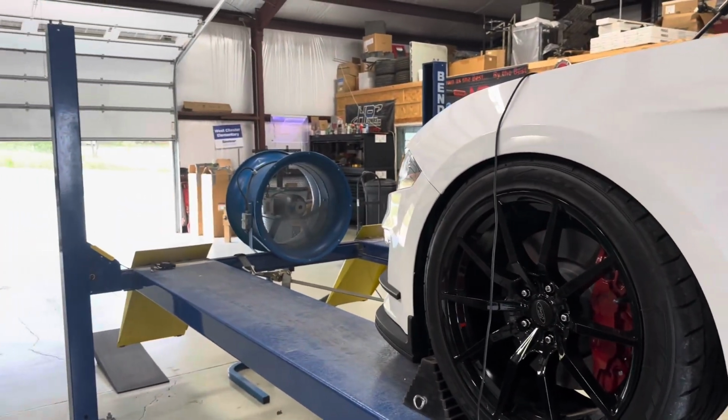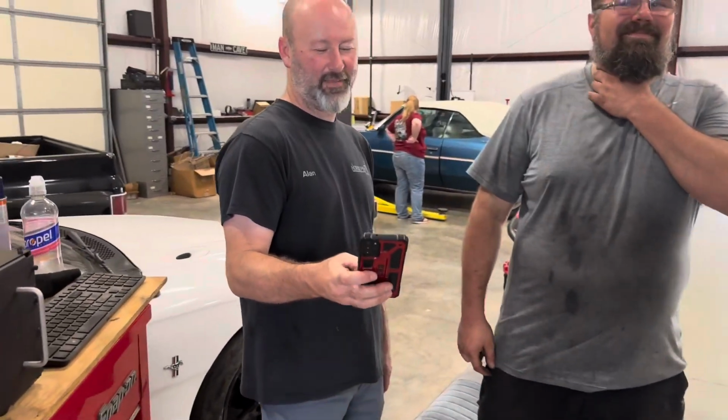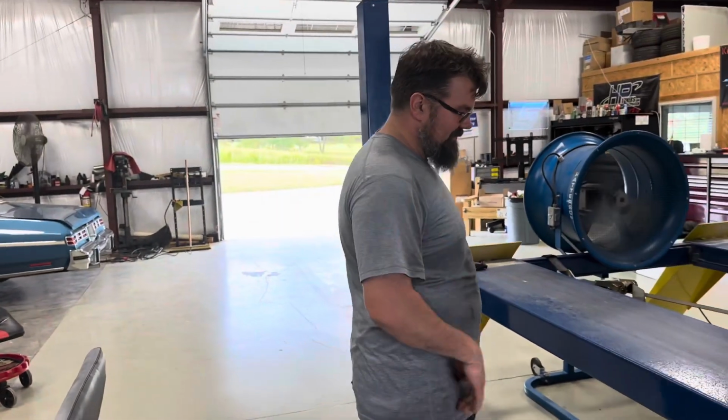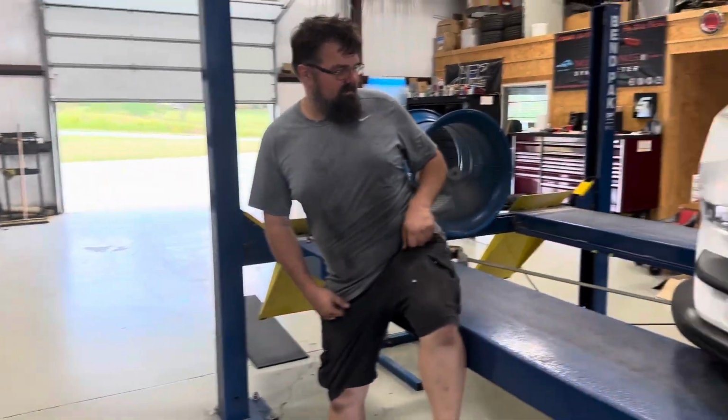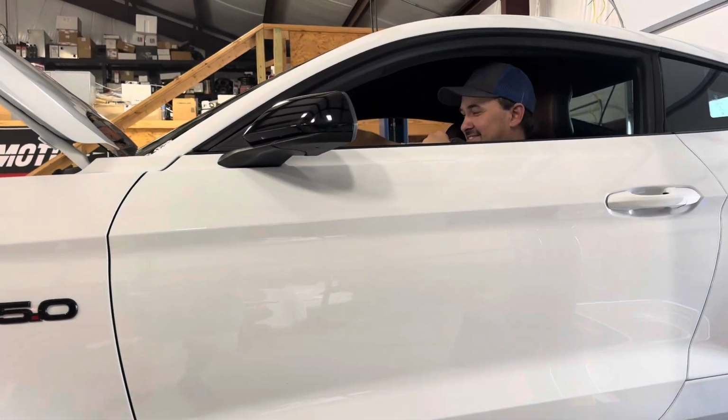We're at the Horsepower Factory, and over here to my left, we got Alan, the owner, and we got Chris here today. He was the installer, of course, and we got the man, Ken, in the car, HPR.